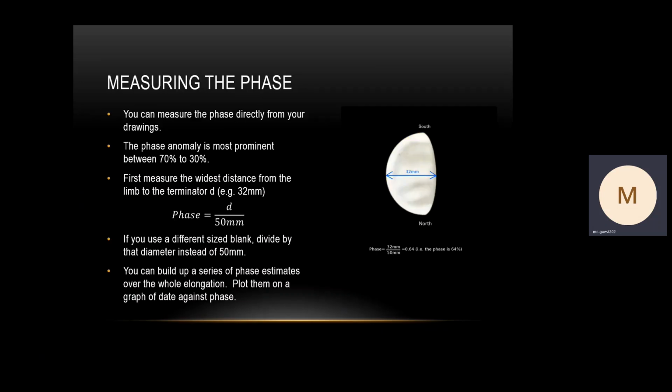All you have to do is draw in the terminator on your blank as quickly and easily as you can. Just put it in as accurately as possible, and then measure this distance. In this particular picture I have here, this distance on paper, not on the screen, is 32 millimeters. The blank is 50 millimeters in total. So all I do is 32 divided by 50, and that gives me the measurable phase of 64%.